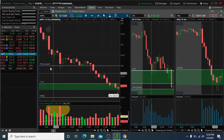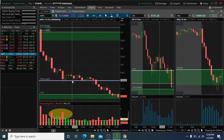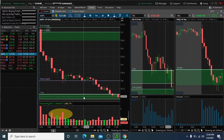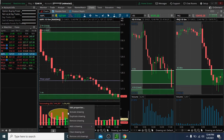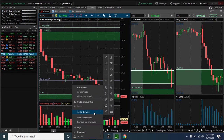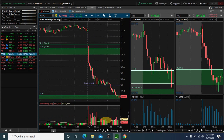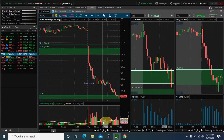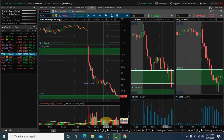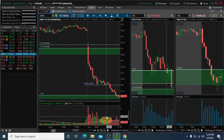Still the same thesis: relative weakness, market getting killed, a support break, demand acting as a magnet. So still the same confirmations, but I did not execute at 11:05, and the reason why is because of this volume. While it is still consistent, you can clearly see that volume did decrease. So that's telling me that there's no steam essentially to carry us lower. If there was increased volume, increased momentum towards the downside, then I would have taken the break at 11:05, but I didn't see that.